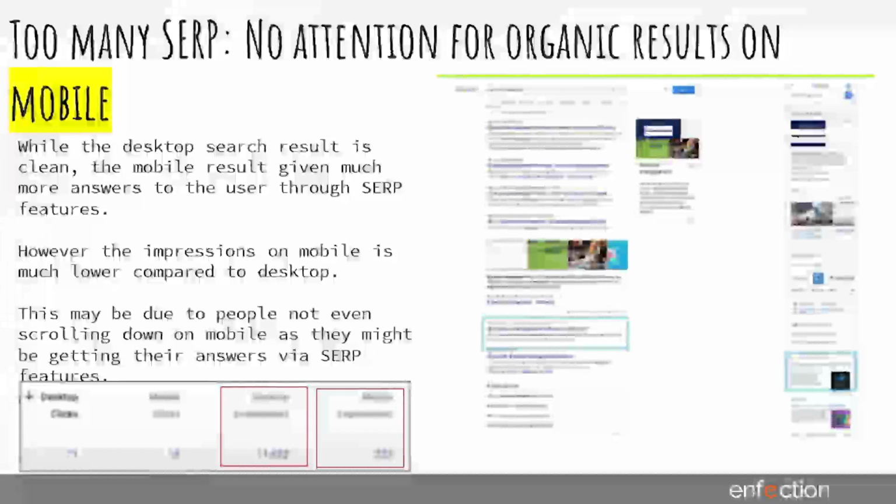But the interesting fact is, even though there's a lot of traffic or a lot of things happening on a mobile screen compared to a desktop screen, the impressions on mobile are quite low. If you can see, I have highlighted in red, it's 323, whereas the desktop impressions are over 11,000. So what Kevin says here is that even though you get a lot of search features on mobile, people are not even bothered to scroll down because they get what they want from these search features. There's no need for them to look for more information, because the first few parts might cover what they want.